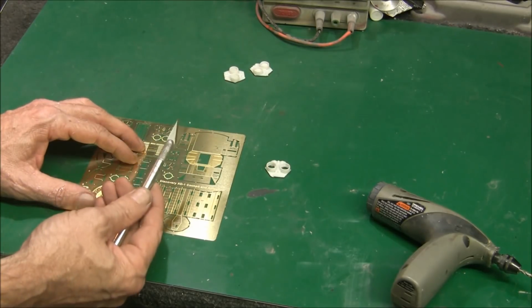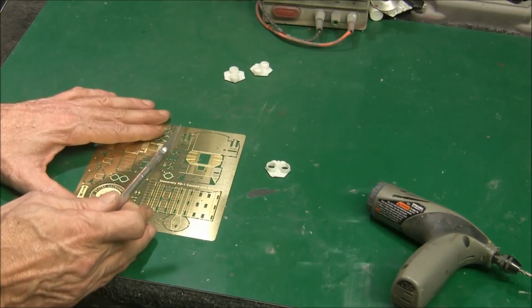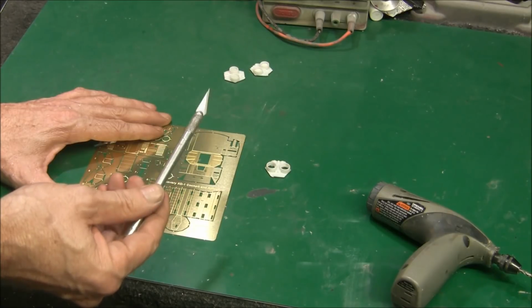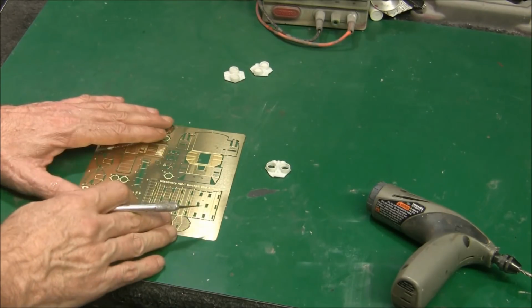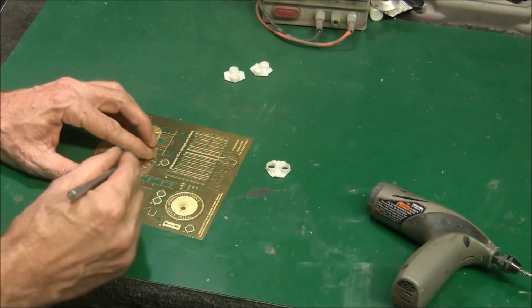Now one thing I want to mention about photo etch, for those of you who haven't worked with it before, it's very important that when you cut this stuff you use a really sharp blade, a brand new number 11 blade, so it'll cut through it really fast and easy, and you won't struggle or bend anything or have any problems like that. So I've got a brand new blade here ready to go.